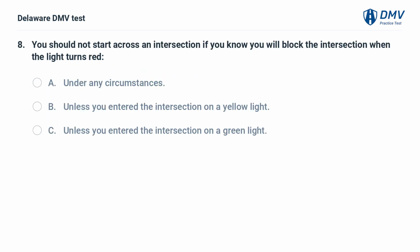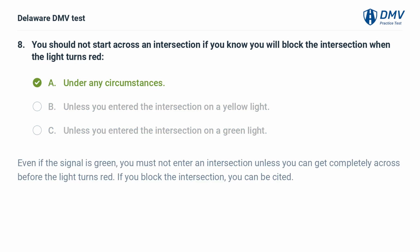You should not start across an intersection if you know you will block the intersection when the light turns red: A. Under any circumstances. B. Unless you entered the intersection on a yellow light. C. Unless you entered the intersection on a green light. A. Under any circumstances.